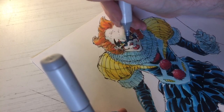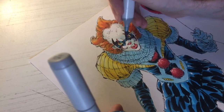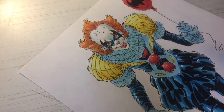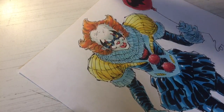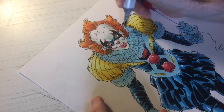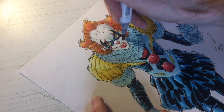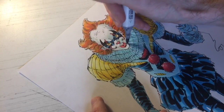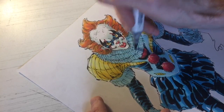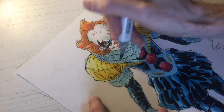Now some B04. There we go. That looks much better. So back to the cool gray 3. Cool gray through the ruffles. These ruffles have ridges.